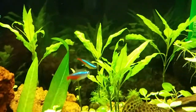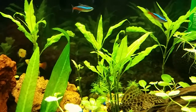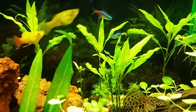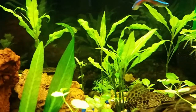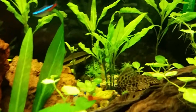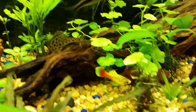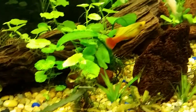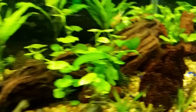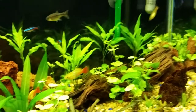These over here are the blue hydro. I think I only started with 2 of these, and I grew a whole bunch of them, but I lost a lot of them anyway, as you know. That fish right there, that's a rainbow fish. Picked up 5 of them in the local LFS. They're very nice.